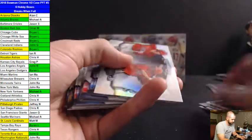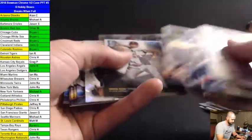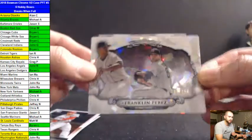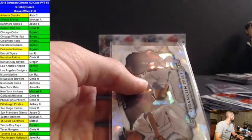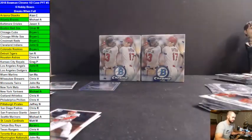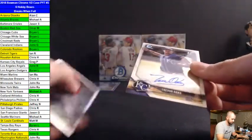Russell Wilson, Adam Haseley. Franklin Perez, Atomic Bowman Sterling for the Tigers. Nice. Detroit, Ian, and for the Royals, Trevor Oakes.